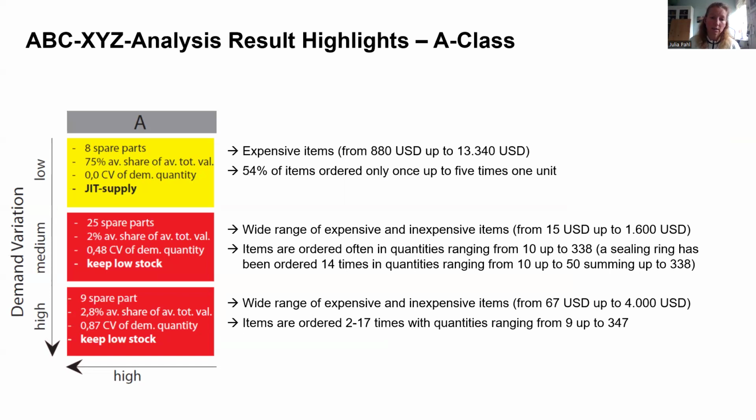If we look into the AY parts, we have there a wide range of expensive and inexpensive items. So items that have a price of $15 but up to 1,600. So that is quite a difference. And we have items that are ordered often in quantities ranging from 10 up to 300 and more, like a ceiling ring that has been ordered 14 times in quantities from 10 to 50. So this is very difficult then to give a good inventory control strategy for such varying classes. So you see that this is a simple way of classifying spare parts, but it comes with difficulties. But at least it's better than having no classification.